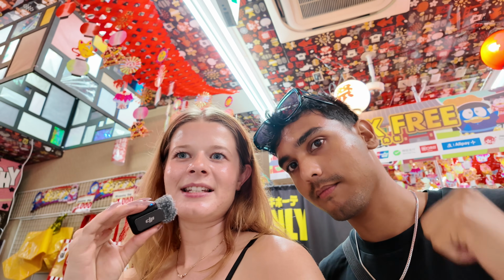So now we're going to be getting all of this stuff in a bag that is going to be sealed shut, and we won't be able to open it. So that's the purpose of tax-free. They close it, and you take it like that on the airplane. So there's over there getting packaged.